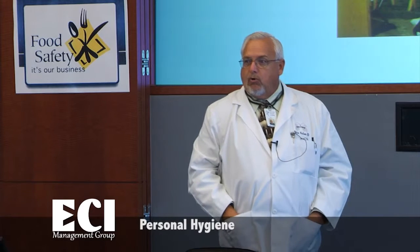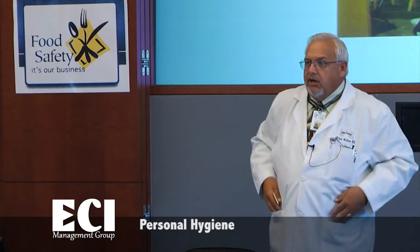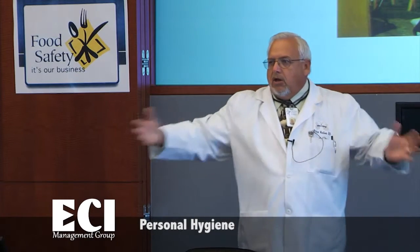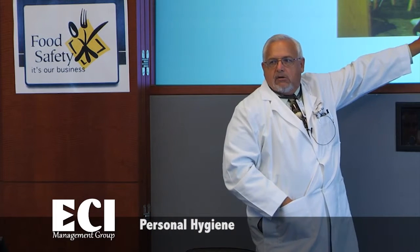A lot of our facilities are old. They were built a long time ago. Hand sinks normally have to be within 25 feet, right? But more importantly, this is a movable table. This is a movable mop stand. So that manager should demonstrate their knowledge of this by looking at the operation and saying, we need to move this. I can tell you that this kitchen no longer looks this way.